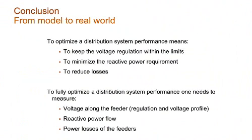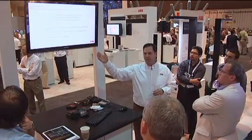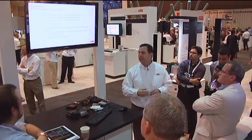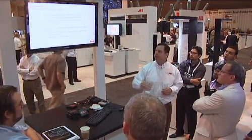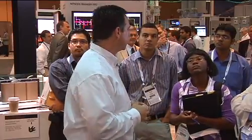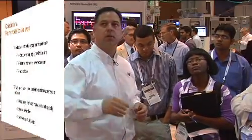We need to keep voltage regulation within the limits. Obviously, you guys don't want to face any regulatory fines. We want to minimize the reactive power requirement. Okay, Ron put up some very compelling numbers of the amount of savings that can happen when the reactive power is decreased and the power factor is increased, and to be able to reduce the losses. And that's what you guys as utilities are really focused on. How can I have less generation but give the same amount of power to my customers?